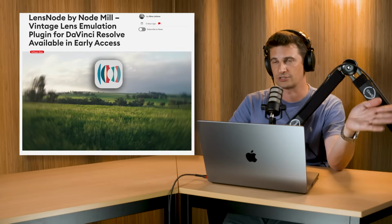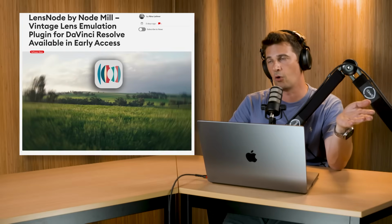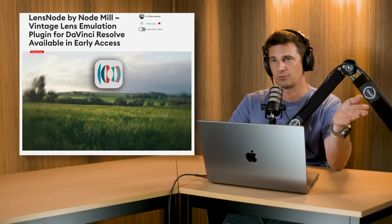Now, I like the fact that this comes from filmmakers, that this is not something invented by a programmer who probably never touched a camera. Which gives me hope that it actually works properly and gives you results that are certainly not the same as actually shooting with those lenses, but close to it. And it seems to give you very granular adjustments of all of those aspects.